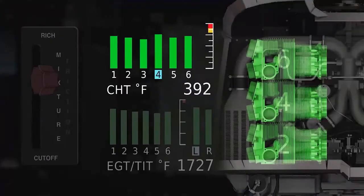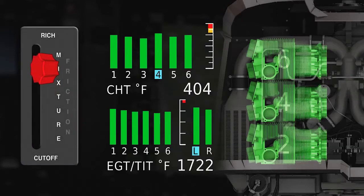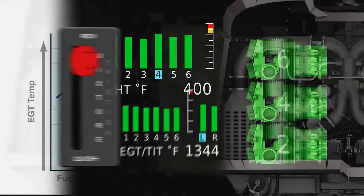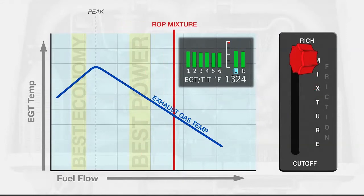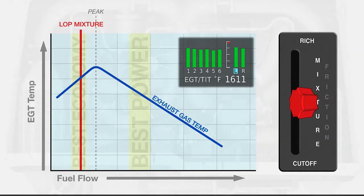If you recognize your CHTs trending away from where you'd like them, use EGT as a reference for adjustment. If the CHTs are increasing, adjust mixture to lower the EGTs. This, in turn, will stop or reverse CHT trends. Keep in mind, if you're operating rich of peak, you need to enrich the mixture to lower EGTs. On the other hand, when you're operating lean of peak, you actually need to lean the mixture further to lower your EGTs.